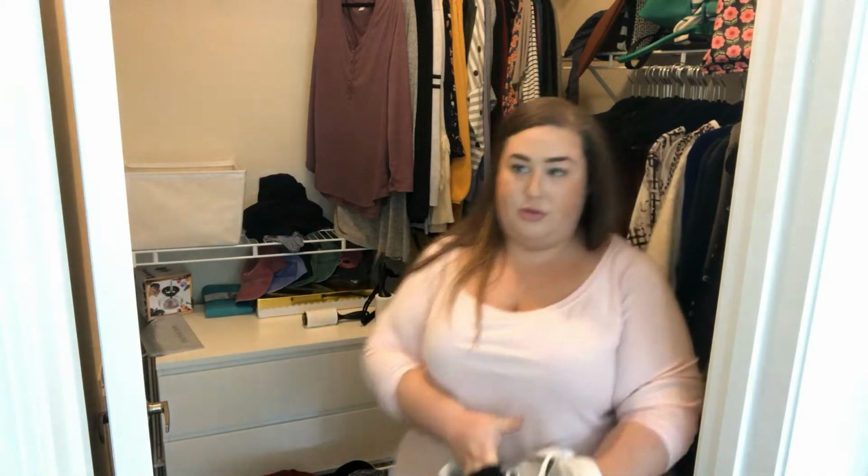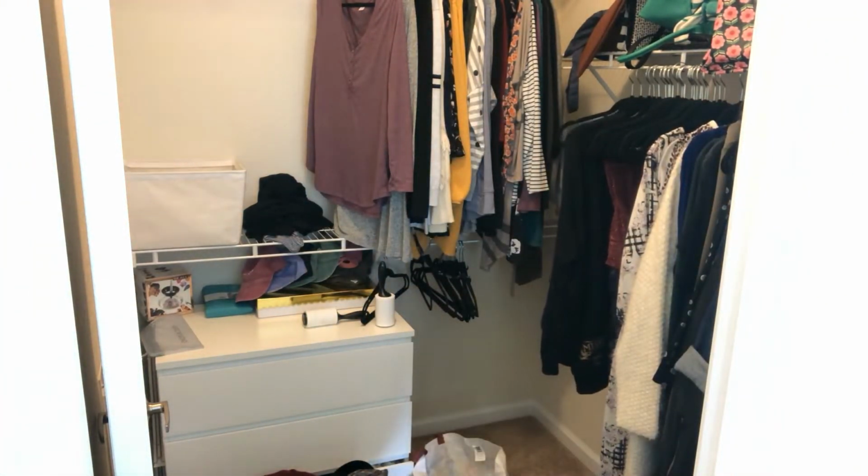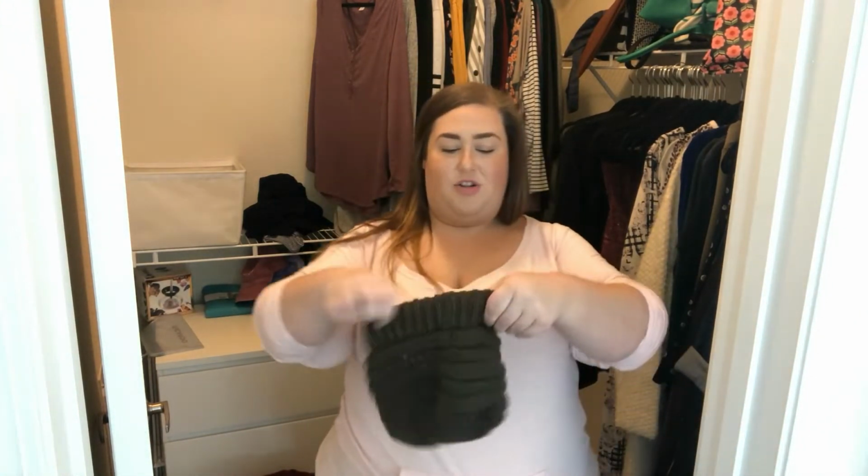More shoes. I definitely need to go through my shoes and make sure that they're ready for fall, because I have a lot of stuff that's not in there. I'm trying to see if I want to keep this.